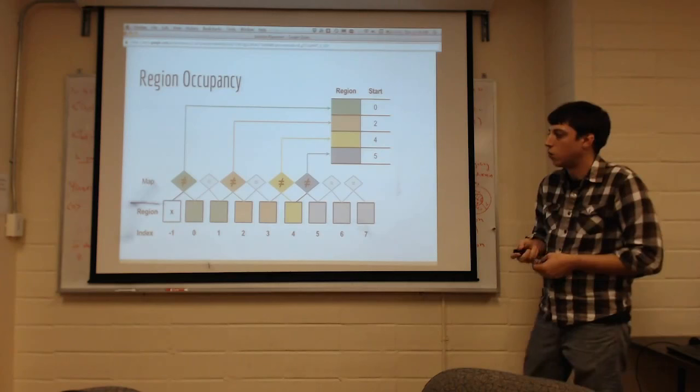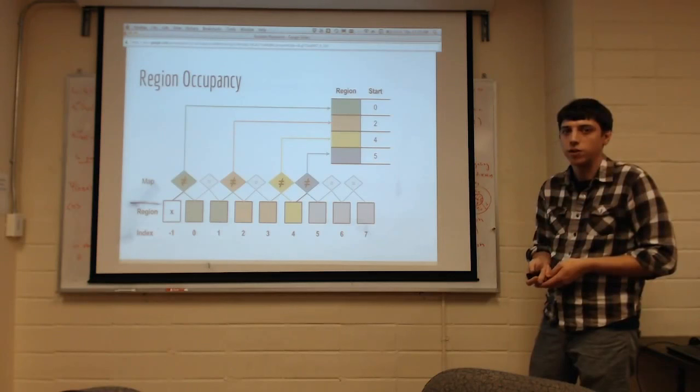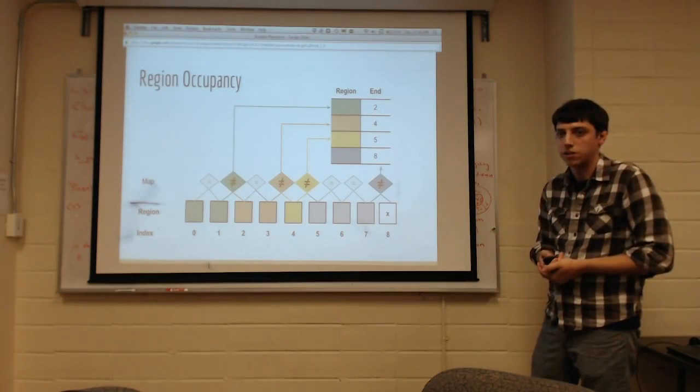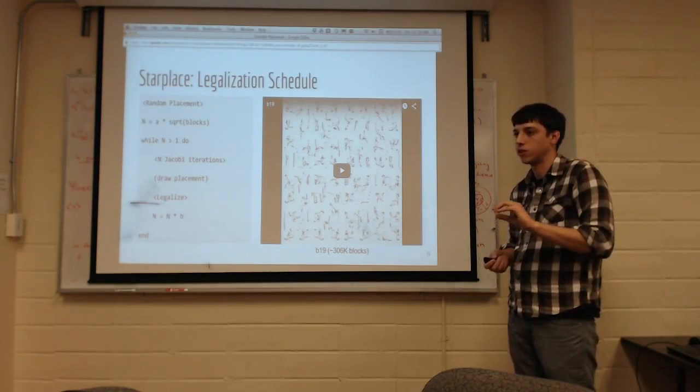We add a small dummy value to the beginning so that the left neighbor is always a valid lookup. We just need to make sure it's distinct from all other regions. We do the same then to find the end of the region. And then from there, computing the occupancy is just the end minus the start. You know, how many blocks were assigned to each region. Okay. So now we've parallelized legalization as well as the solver using parallel patterns.